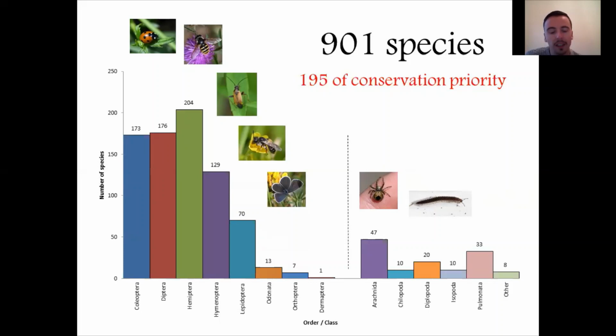But you can see there's a diversity of insects there on the left. So you've got your Coleoptera, your beetles, Diptera, which are your flies, your Hemiptera, which are your true bugs, Hymenoptera, which are bees, wasps, and ants, Lepidoptera, which are your butterflies and moths, and then Odonata, which are your dragonflies, Orthoptera, which are your grasshoppers and crickets, and then Dermaptera, which are your earwigs.